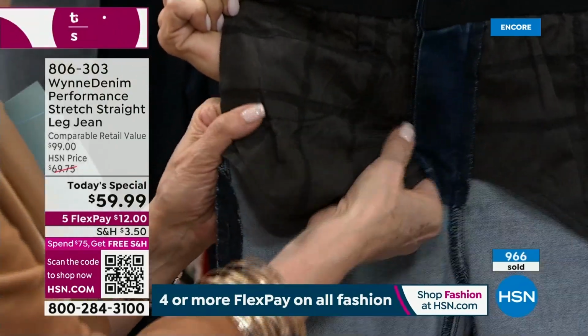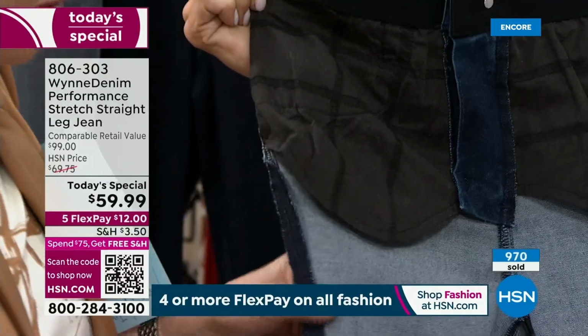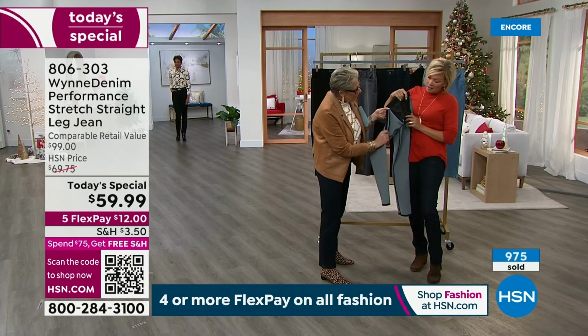This quilting holds this, so you get a little bit of support in your tummy, which is important, but I'll tell you something: it doesn't give you that pocket, that look of a pocket down here. No, you're not gonna get any of that. It goes this way. And this flat seam here.